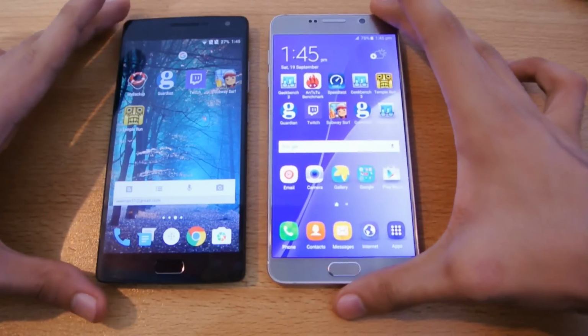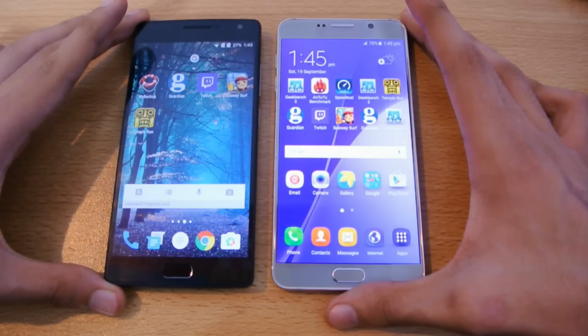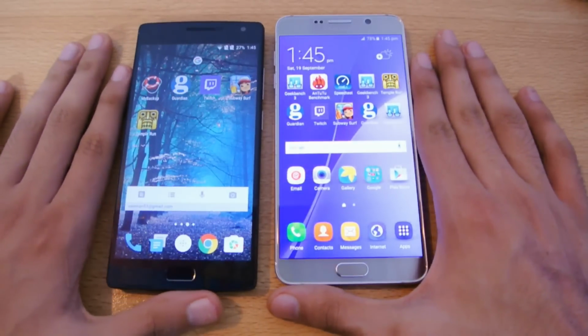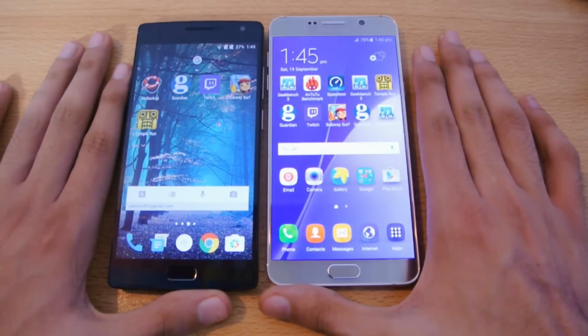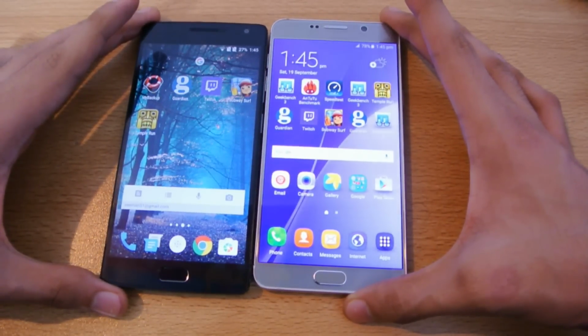Hey guys, in this video I'm going to do a side-by-side comparison and a speed test between the Galaxy Note 5 versus the OnePlus 2 that has 4GB of RAM. So let's just quickly start off this comparison. From the display, of course, both of these two phones are phablet category phones.